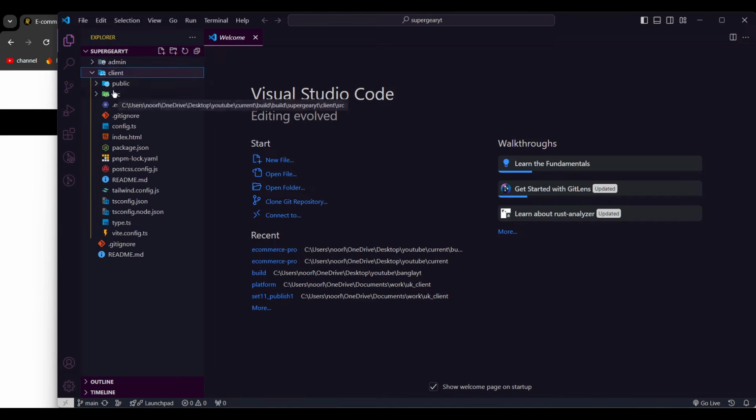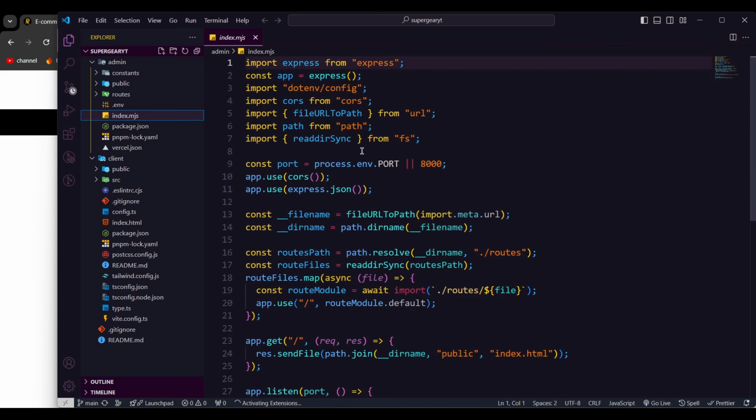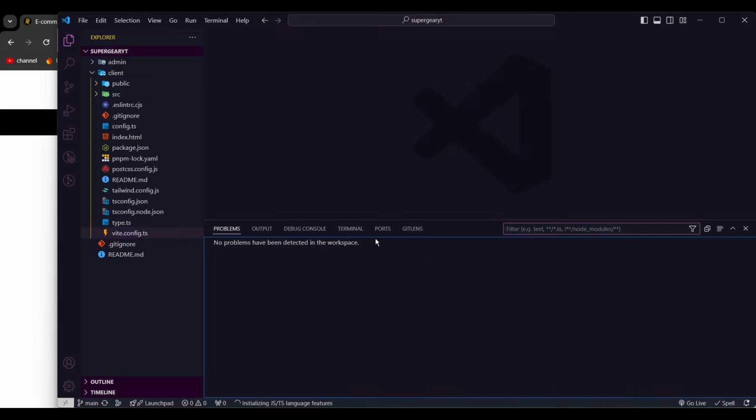If you roll back to the admin, and also if you roll back to the client, you see the two separate projects we have been dealing with here. The admin is simply dealing with Node.js, and it's the modular version there. And for our client version, we have Vitejs to run all our functionality. So first, let's run our application a bit to see how it looks.